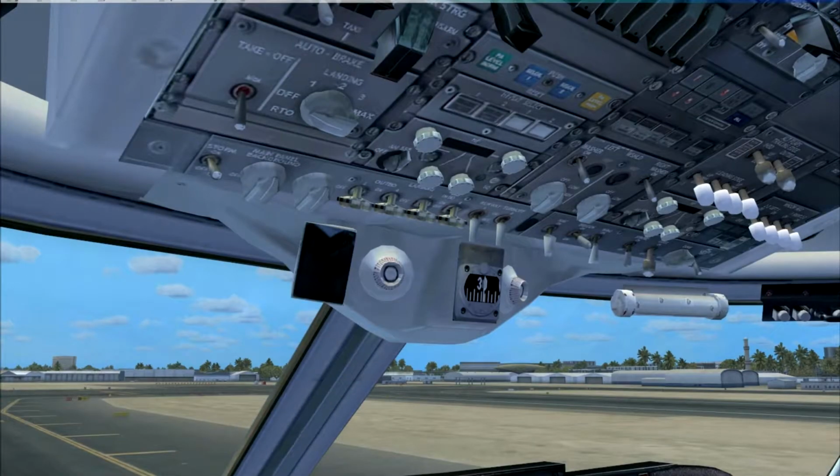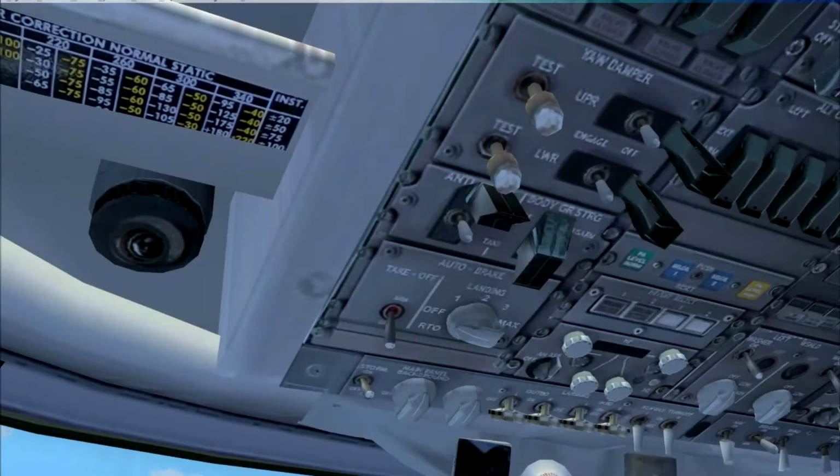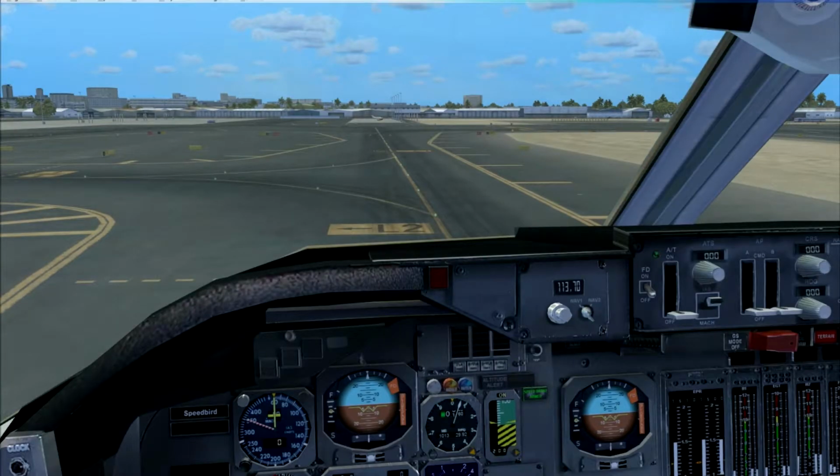Now we're going to be taking off from Dubai, and with that comes auto brake, so we're going to set that to RTO and see how it automatically set itself correctly. That's always appreciated. Automation is appreciated, but unfortunately, this being a plane of yesteryear, we won't have a lot of that.